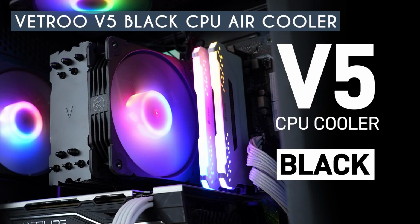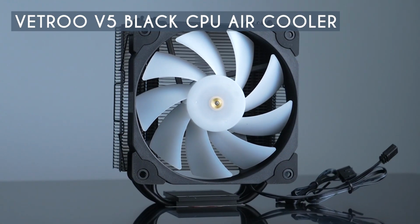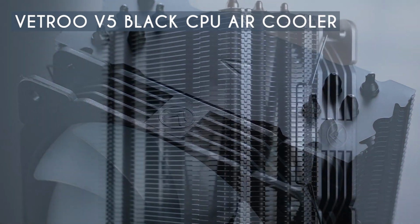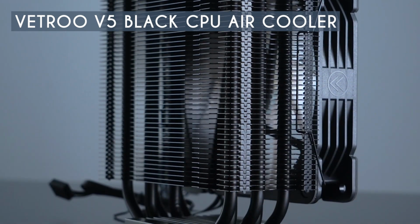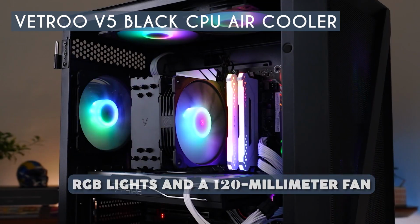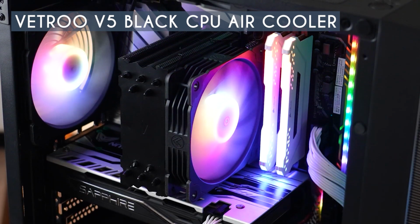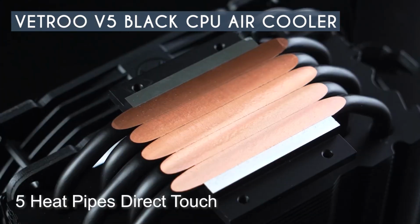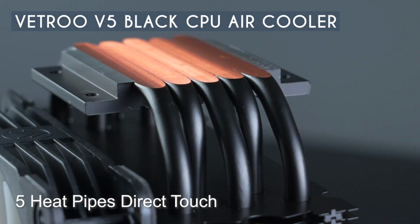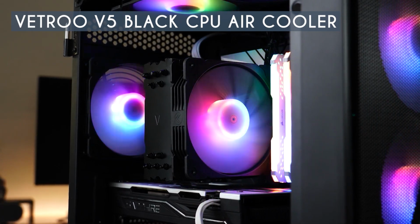Now, if you're pairing the 7600X with the B580, you really don't need to overclock your CPU. That being said, a regular air cooler would do to keep your temperatures in check. This is why we recommend the Vetroo V5 Black CPU air cooler, priced at $25. With RGB lights and a 120mm fan, this not only looks great, but also delivers good airflow with its 9 fan blades, 5 heat pipes, and 8 rubber pads for both silent operation and cooling efficiency. Plus, you can adjust the fan height based on your RAM, making it great for tight setup.